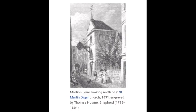And Martin's Lane, looking north at St Martin's Orgar, a lost London church. And this is when this church was lost, its parish was twinned with St Clement's Eastcheap. So I wanted to show this one because they are twinned together, and it is a lost London church as well. Another engraving by Thomas Hosmer Shepherd.